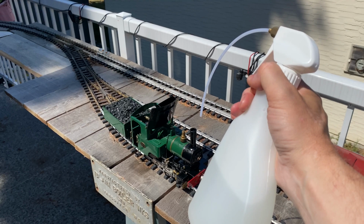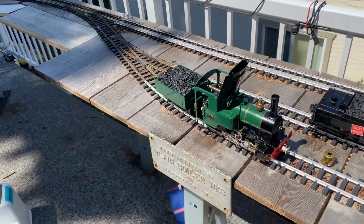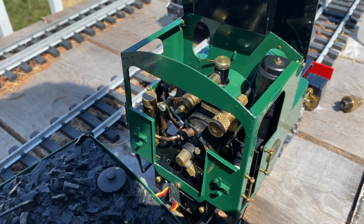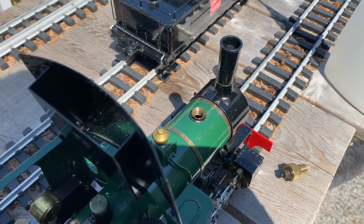For those of you that don't know, the Goodall valve allows you to put water in the boiler while it's still under pressure. Not the end of the world not to have one. I notice this engine also doesn't have a sight glass, but that's fine. Also not the end of the world. Usually what you do then is you fill it till it's really full, and then you draw out about 30 milliliters of water. So I'll do that.